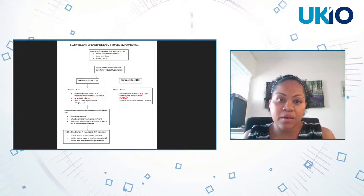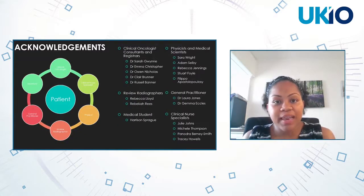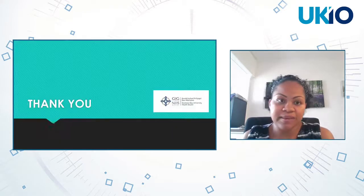And this is a copy of our pathway, summarizing how the patients are identified and managed. Finally, I just want to acknowledge the entire team. This was very much an interdisciplinary effort involving oncologists, physicists, GPs, medical students, and clinical nurse specialists, to ensure that at every part of the pathway, patients are appropriately identified and managed. Thank you very much for your time.